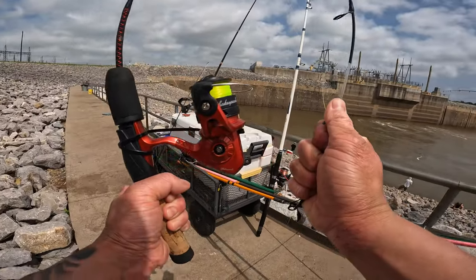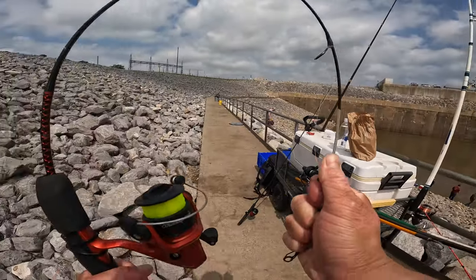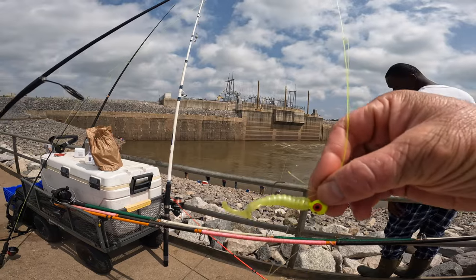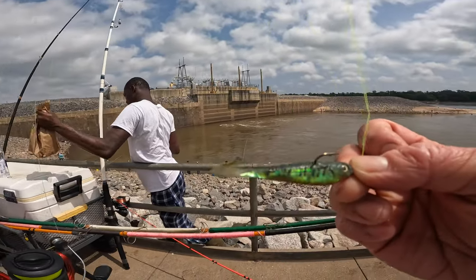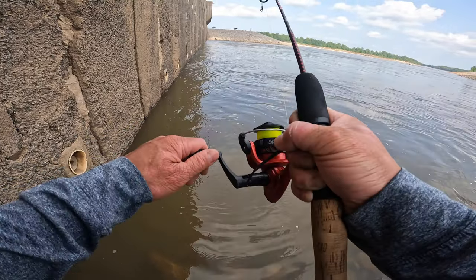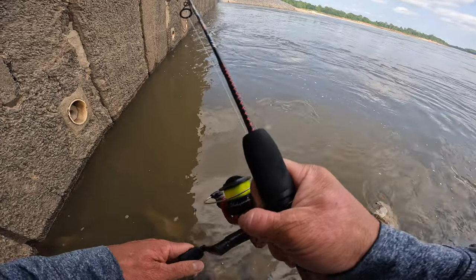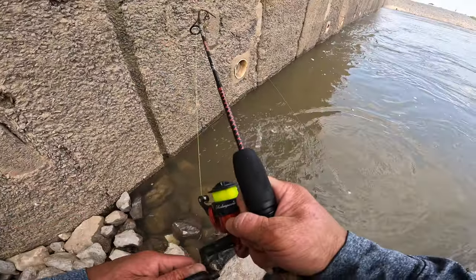All right, today we're gonna try out this $15 Ugly Stick from Walmart. Check out the durability on this. Jig head with the grub, 3-inch, and artificial bait fish. Let's go. Man, it's pulling this dragon. This little pole, man. That makes anything feel big, but this is actually kind of big.